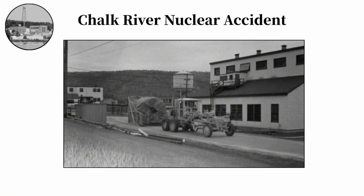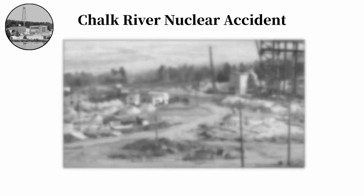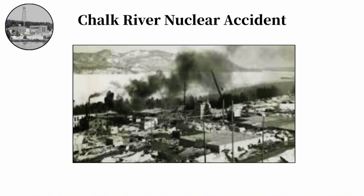The reactor was eventually repaired, but the accident became a major warning sign. The Chalk River accident helped change how nuclear reactors were designed and operated. It showed the world that nuclear power demanded strict safety or the consequences could be severe.